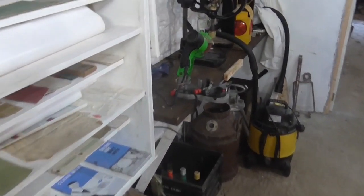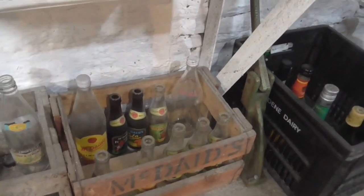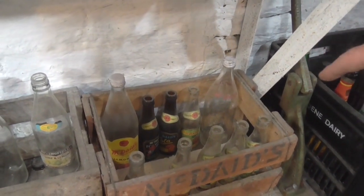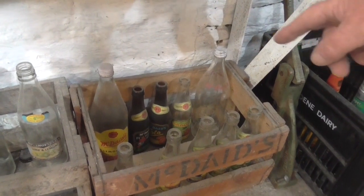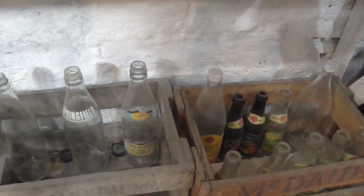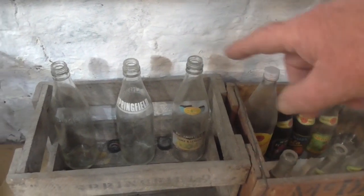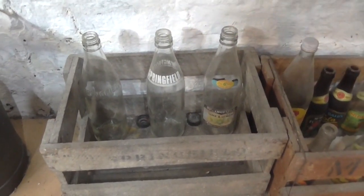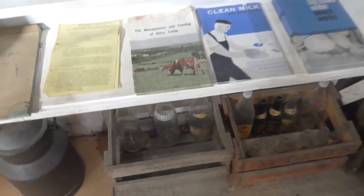And there, about bottles, there's McDade's of Ramelton. Manor bottles, that's their crate. And that's 8 different Manor bottles, different labels on them. And those are 2 big McDade bottles. And this one, the Springfield Minerals, that's their crate, and 3 different big bottles.